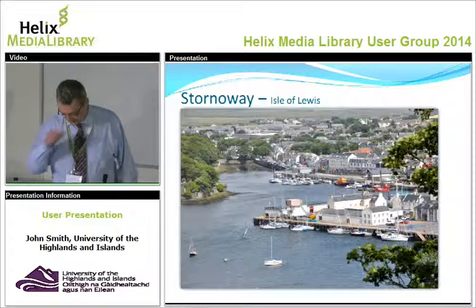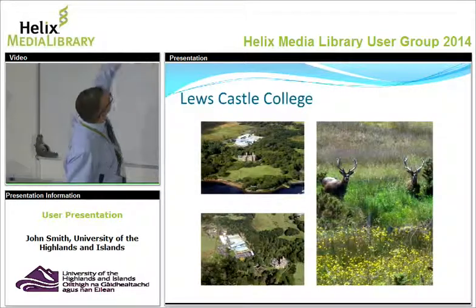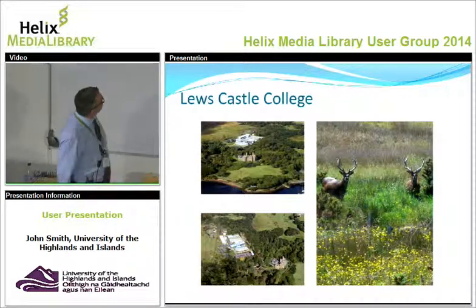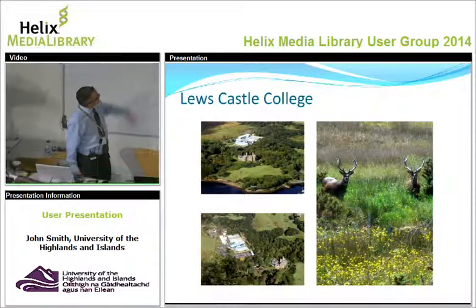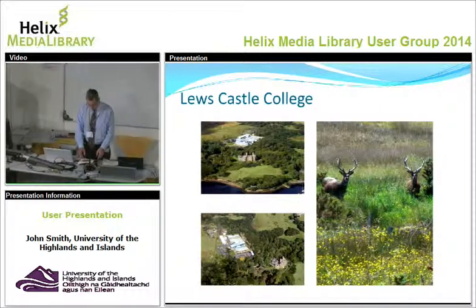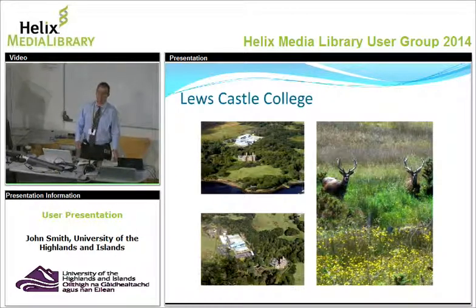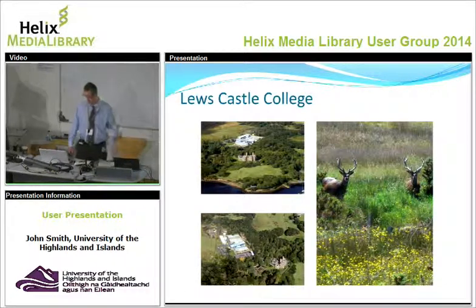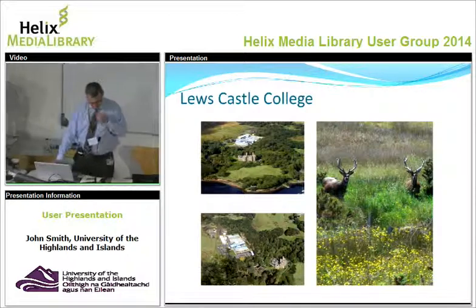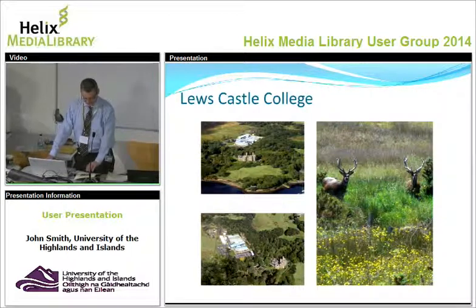It's where I live. The college where I work is one, as I say, of 13 partner colleges, Lews Castle College UHI. And the two guys on the side there come and visit our college every summer and have been doing for the last number of years. So, as I say, it's maybe a different view to what many of you have out your office window. This is literally out my office window, the red deer. So it's a kind of interesting little old location to work in.